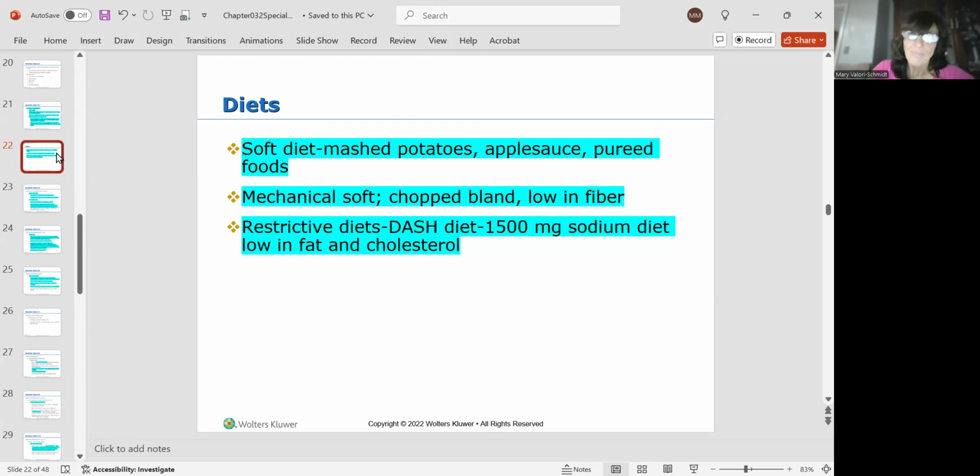A soft diet. Sometimes, again, for people having difficulty chewing. That could be things like mashed potatoes, applesauce, and their foods would be pureed, put into a blender or a food processor, like baby food almost. Mechanical soft, chopped, bland, low in fiber. These are all different diets.